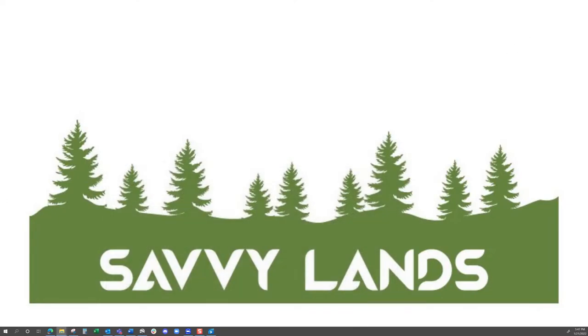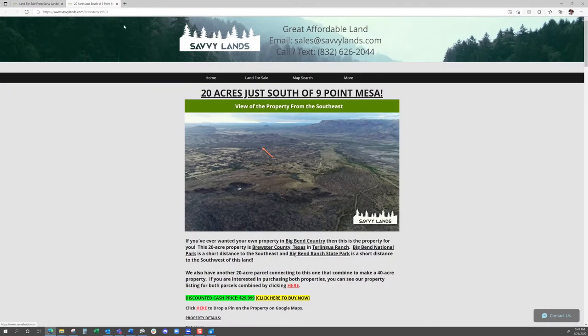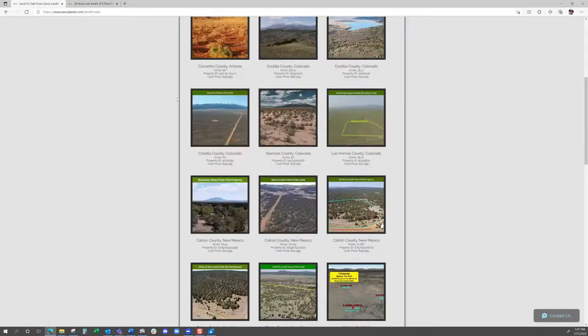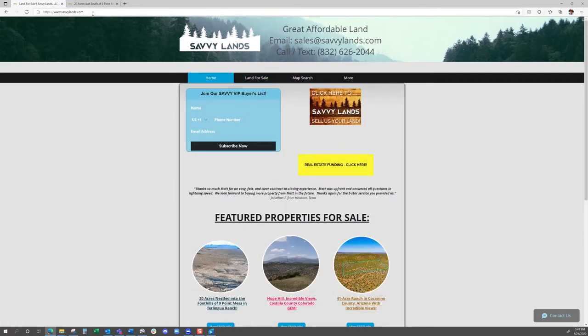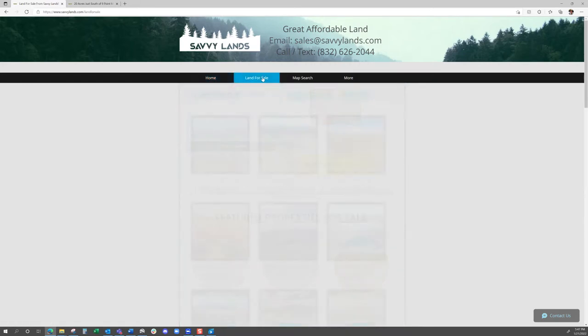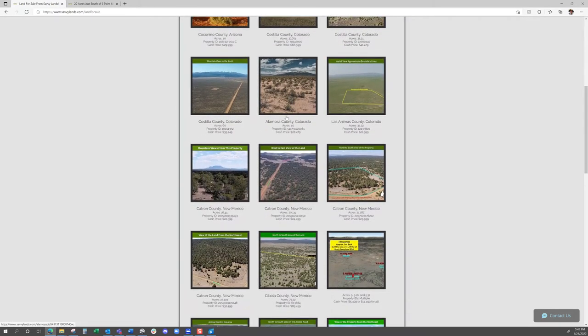Alrighty, now I want to show you some photos of this property, and also the website. We'll do the website first. So here's the property listing on our website from the home screen. Let me show you how to get there from the home screen. So SavvyLands.com, www.SavvyLands.com. Click on land for sale. Then you want to scroll down to when you see Brewster County, Texas.